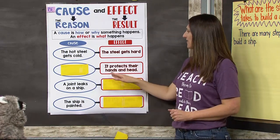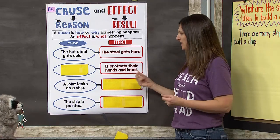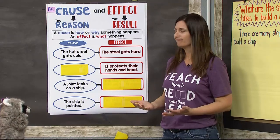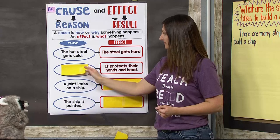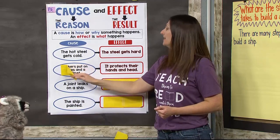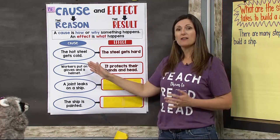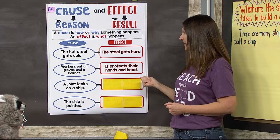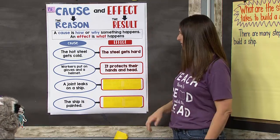Okay, how about this one? It protects their hands and their head. So the workers had to put something on to protect their hands and head. Yep. My Uncle Dell, he was an iron worker, and he used to have to put on gloves and a helmet. That's right. So because they're putting on those gloves and helmets, they're able to protect their hands and their head. Yep. So that was great, because they were doing a lot of work in there.